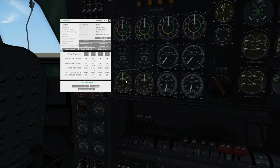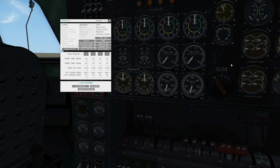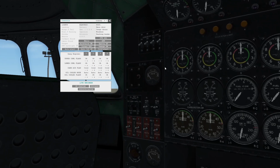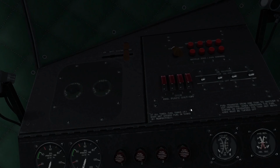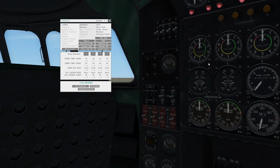And I don't think there's too much else. I think the GPU you can call from here, right? You can start the batteries first. And that's this big switch up here. So we'll start the batteries first.